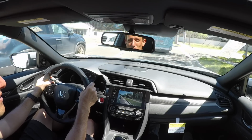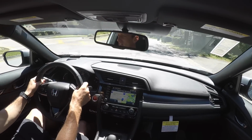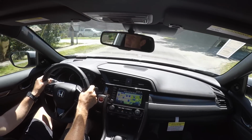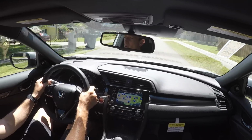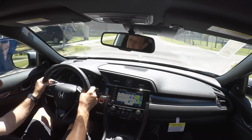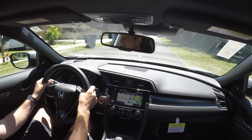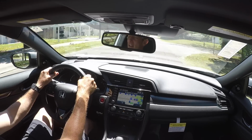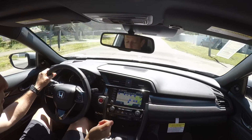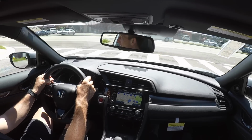So we're gonna go ahead and make a right-hand turn here. Do a little acceleration. Really not bad. Remember, it's 180 horsepower, so it's not as much horsepower as the Civic Si. Civic Si has 205 horsepower, and then of course the Type R has 306 horsepower. But it's a nice in between, something different than just like a 140 horsepower commuter car or something like that. So that's the really nice thing. And I like the Sport. I'm just gonna leave it in Sport because that's where I really like the throttle, how responsive it is and whatnot. So that's a nice plus.